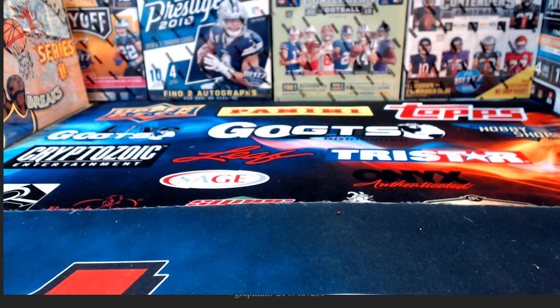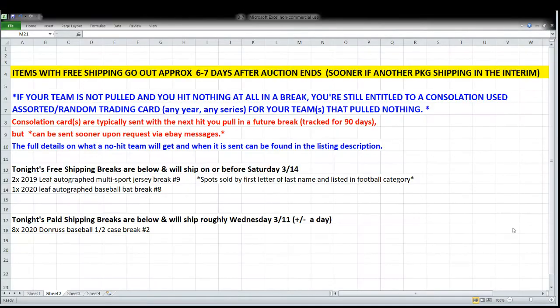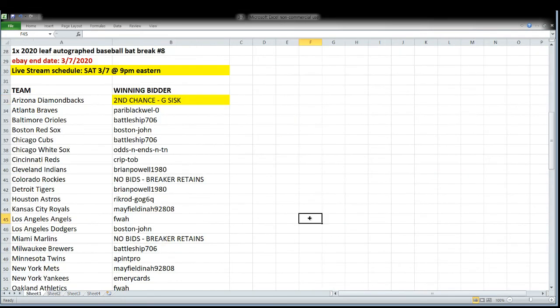Okay, so I think I finally got my stuff cleaned up. So here's what we're looking at. Of course, we talked about this a minute ago. Most of you were probably already logged in and heard me talking about it. If you didn't, please take a moment, read the information that you see there on the screen in regard to both anticipated shipping dates and consolation cards, which applies to the first 2 breaks, the memorabilia breaks, but doesn't apply to Donruss Baseball because every team will have cards in Donruss Baseball. Hit me up with any questions about that.